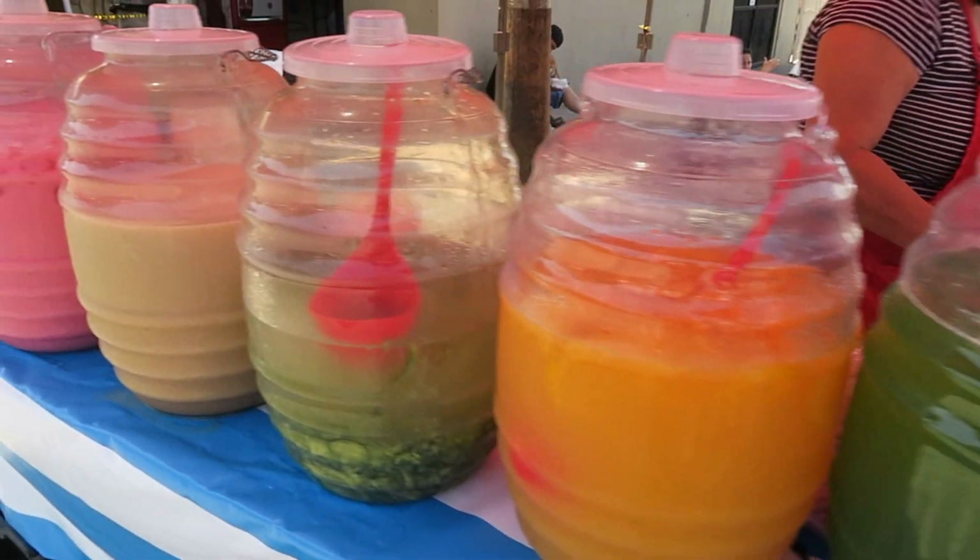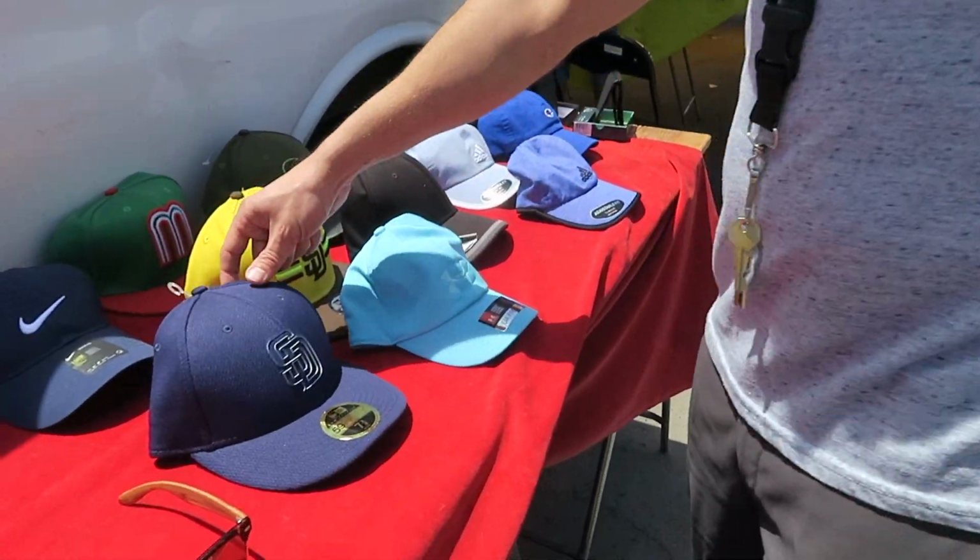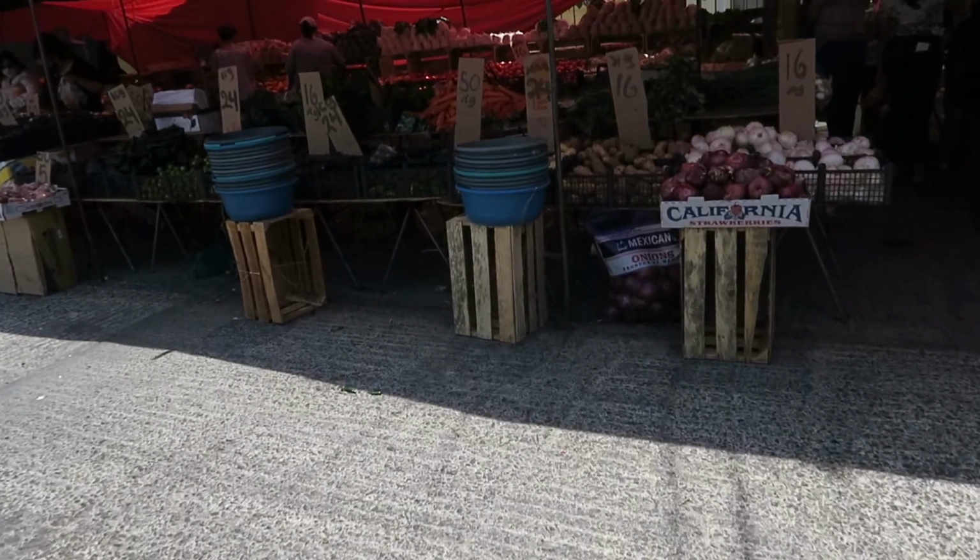Agua fresca. And it was awesome. We loved it, and we only had to walk for 5 minutes to get there. So we really missed that about Colonia Libertad. And what were some of the things you bought there? Well, let's see. You got your hat, right? Yo necesito un sombrero. Yep. And then we got fish and fruits and vegetables.